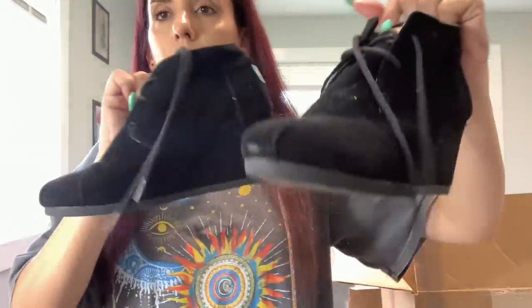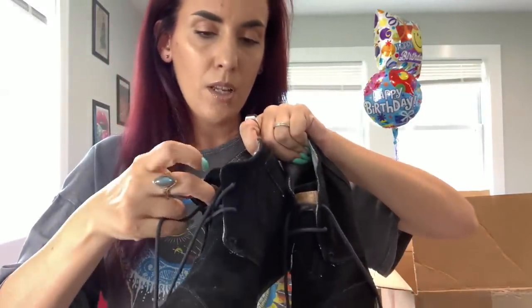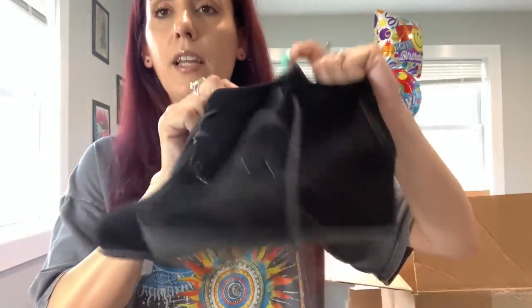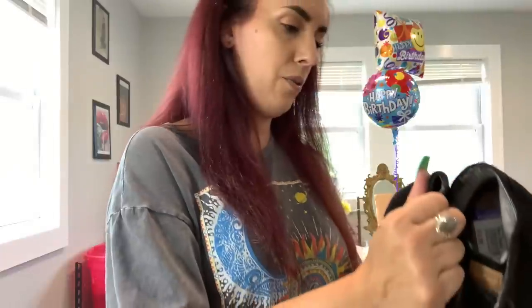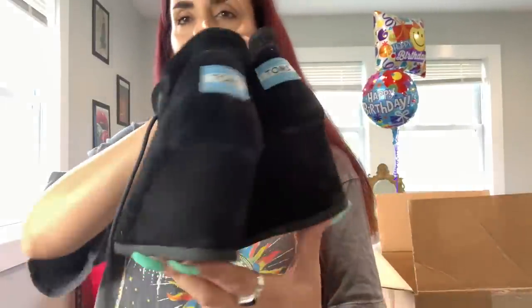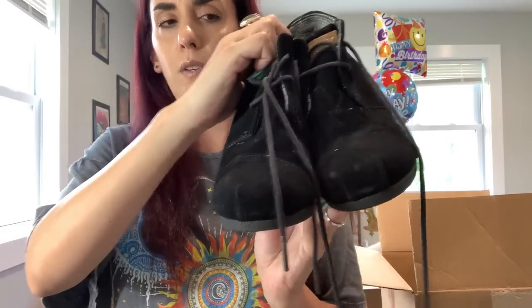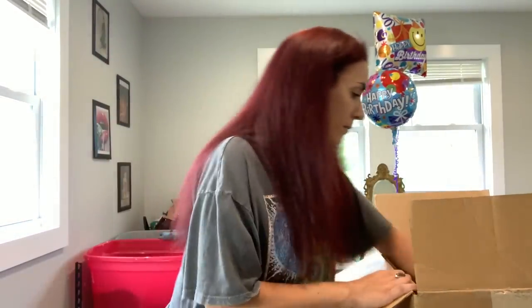So these have a little bit of wear here and there to them. They're a size 8 and the heel is a 2 3/4. And I'll just do 15 on these because they do have a little bit of wear. And I'll probably put them up for like 20 bucks.